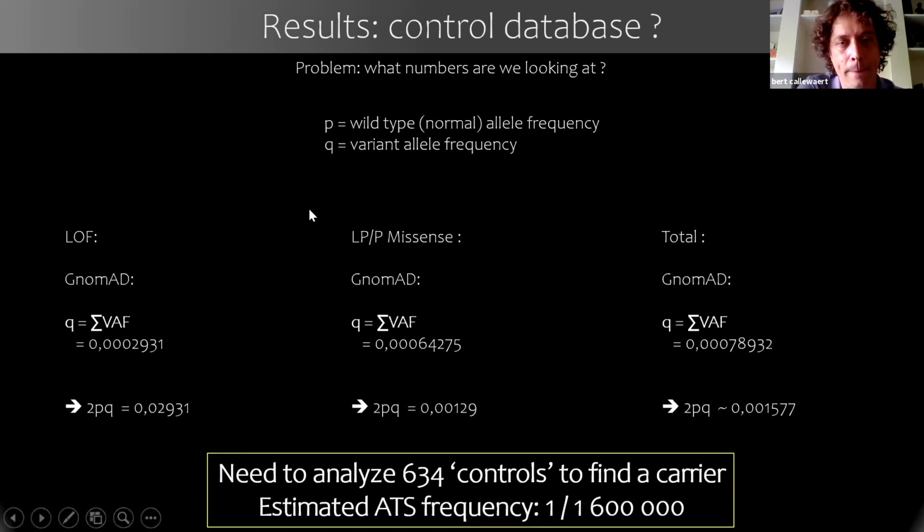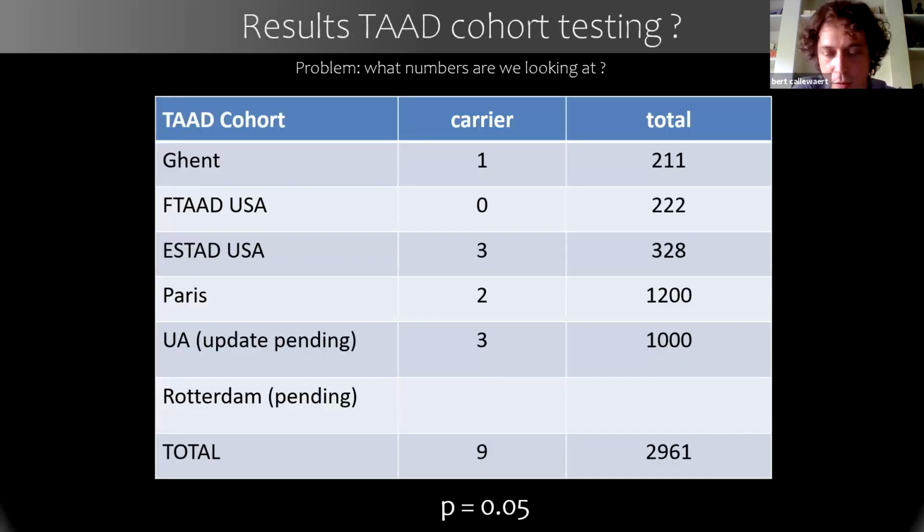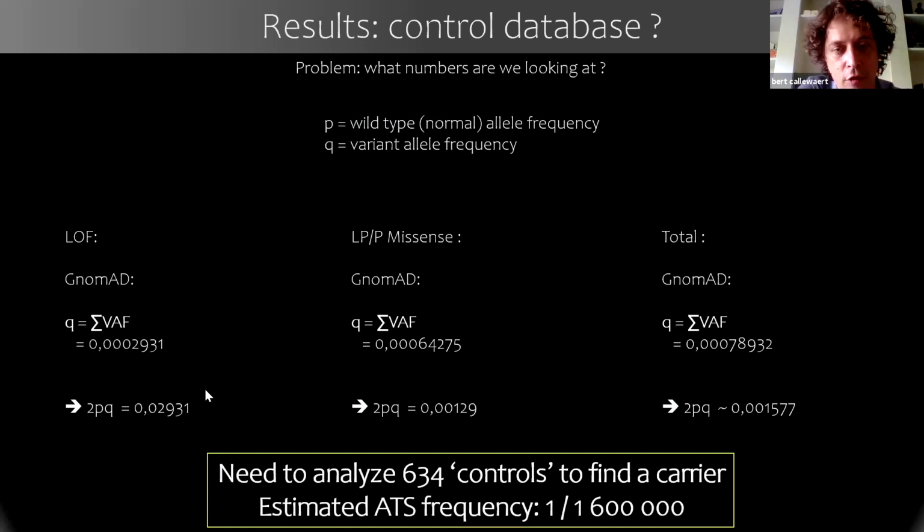So when we look specifically at loss of function variants here, we see a total frequency of all loss of function variants together of about 1 in 10,000. For missense alleles, it's about 1.3 in 1,000. And out of this, you can estimate a carrier frequency of 1 in 634. This means that the estimated ATS frequency, so people affected with arterial tortuosity syndrome, is about 1 in 1.6 million.